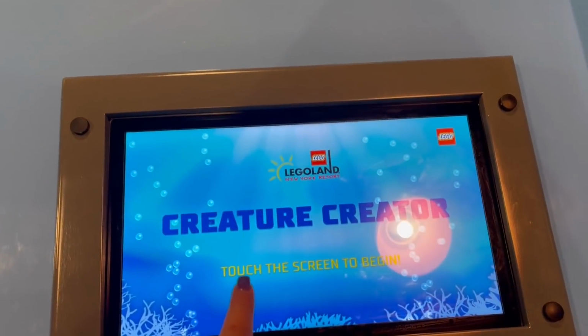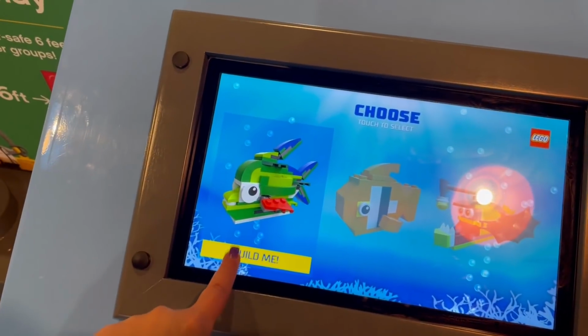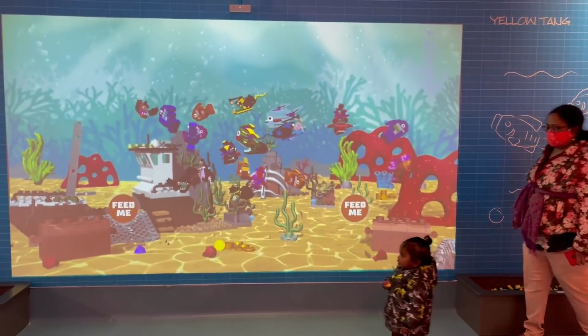So let's see what this is. Touch the screen to begin. Choose. Build me. Oh, that's so cool. And then it's gonna be on the screen with the other fish.